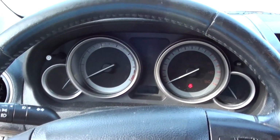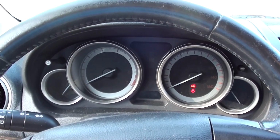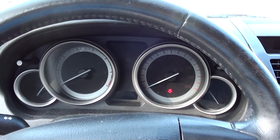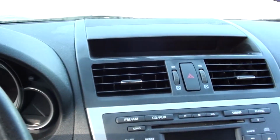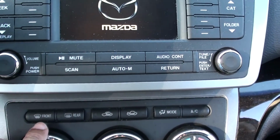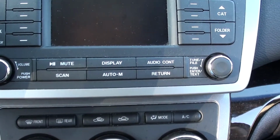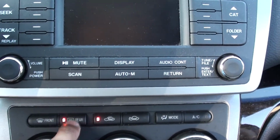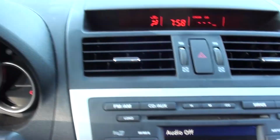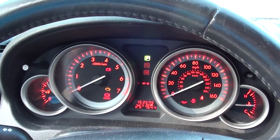Now, for the curious amongst us, in order to get the mirror defrost to work, unlike a lot of other cars, the Mazda 6 doesn't have a dedicated button. In general, to get the defrost to work, you just press the rear defrost, and that should have the elements for both the rear windscreen and the mirrors working.